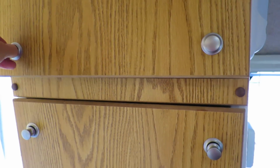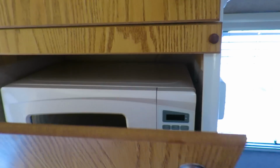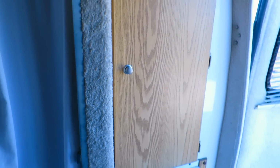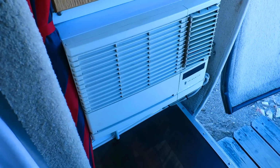Another big difference is the way the cupboards are set up here. I have one large cupboard right above the refrigerator, and there's no shelves in it. It's just kind of a hassle. So this one has these nice 2 different shelves. Claire has all the doodads. She's got the air conditioner. I don't have an air conditioner. She's got a nice fan. I don't even have a ceiling fan in mine.